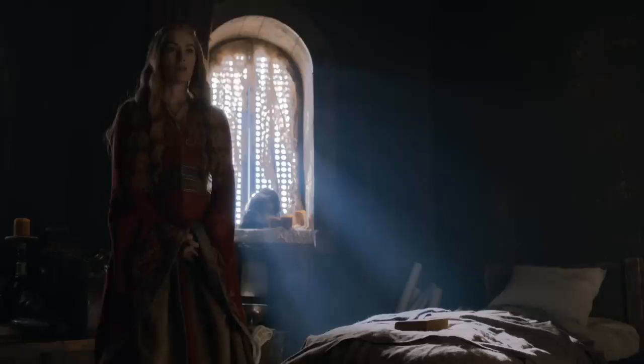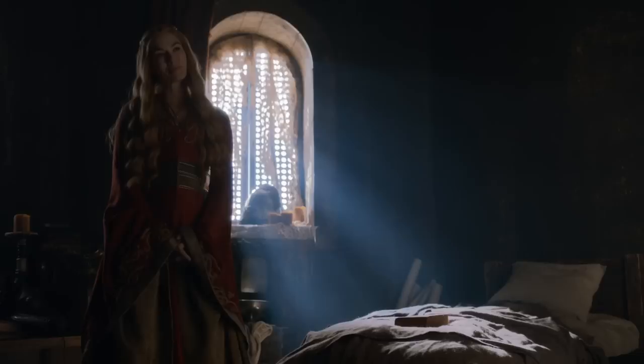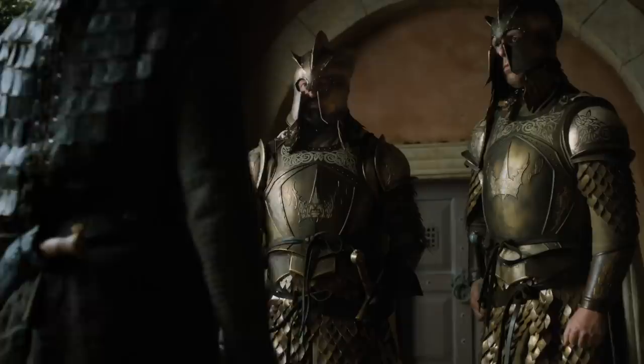Bronn outside sizing up Meryn Trant. He always goes to that move, the behind the back knife grab. Yeah, and I think they all think he's just scratching his back. Like, this idiot, I'm going to kill him. But he never really gets to use it.